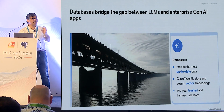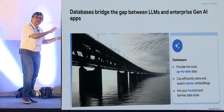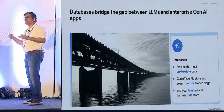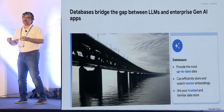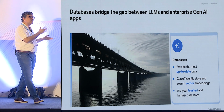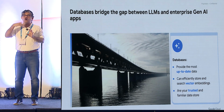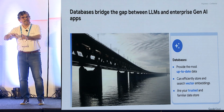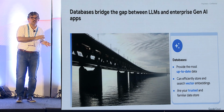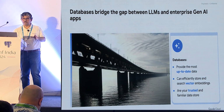And that's really where databases come into play. So databases bridge the gap between LLMs and provide them that additional context and the most current information so that the LLMs can respond in the best possible manner. And this is a pattern that is called RAG, Retrieval Augmented Generation, where you retrieve some data from the database, you augment the prompt to the LLM, and send that prompt to the LLM, and then it generates a much more accurate and contextual response, right? So that's really what databases do very well.